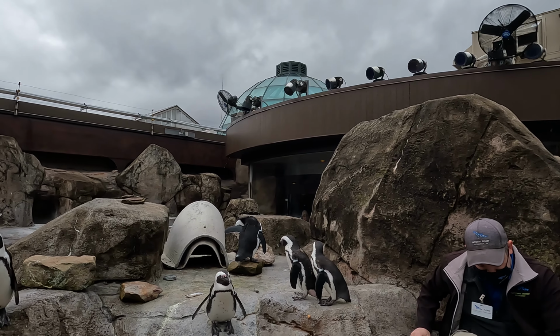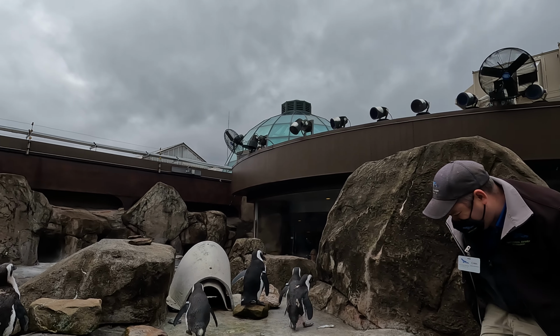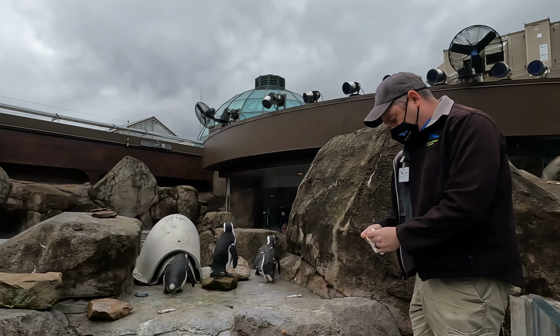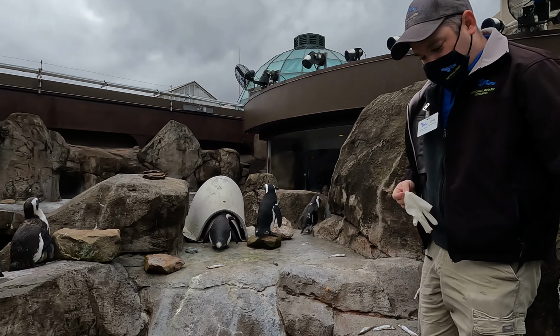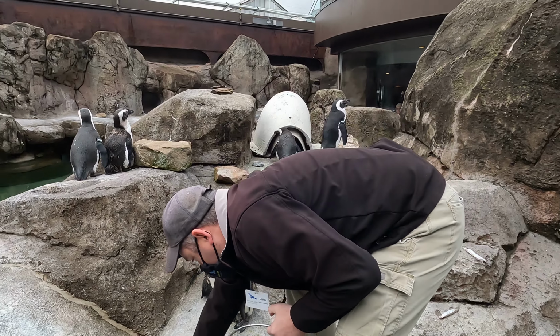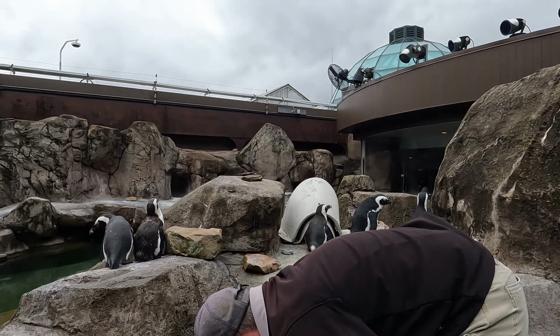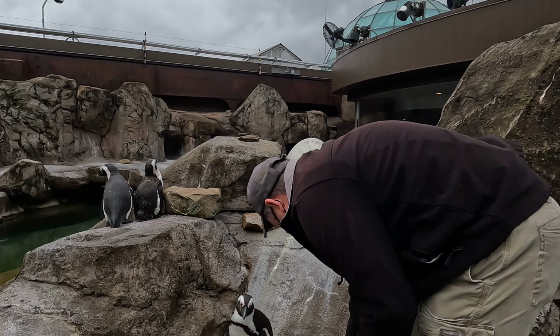All right, so if you guys want to stay seated, I'll do a quick cleanup here. It looks like our penguins are pretty much wrapping up their breakfast here. But if you guys have any questions about penguins, I am going to be around Penguin Point for the next few minutes. Please feel free to come up and ask. Otherwise, I love being so please enjoy the rest of your visit today at the National Aviary.